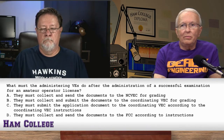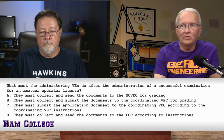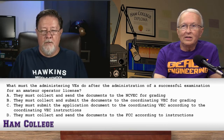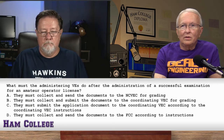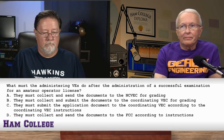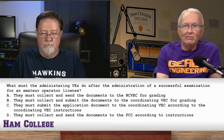C, they must submit the application document to the coordinating VEC according to the coordinating VEC instructions. I'm not even sure I can understand what they're trying to say there. But let's see. And then D, they must collect and send the documents to the FCC according to instructions. Well, we don't send anything to the FCC. What our local VEs are going to do is submit the application document to the coordinating VEC according to the coordinating VEC instructions.